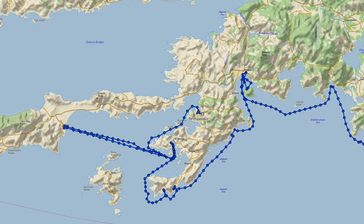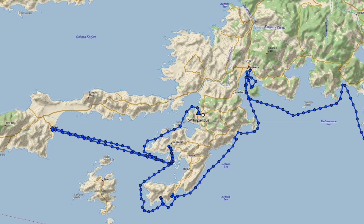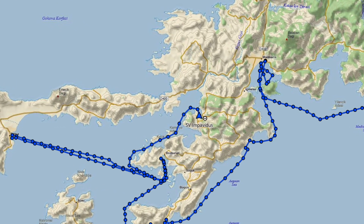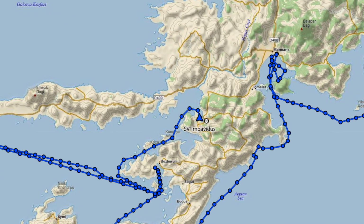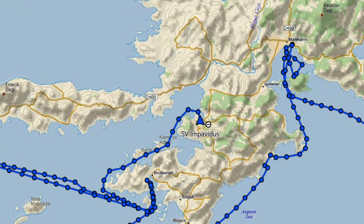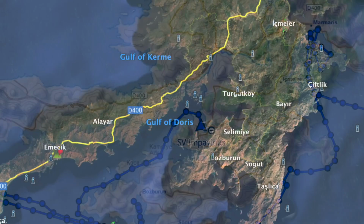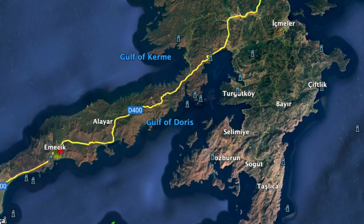Last time you saw us, we were in Bodrum, sitting out the Meltemi winds. Well, we haven't moved that far. Where are we now? We're about 18 miles away, on the other side of the Bodrum Peninsula, and we're here in the Gulf of Doris. Yes, Gulf of Doris. Hello, Doris.